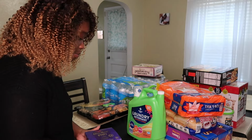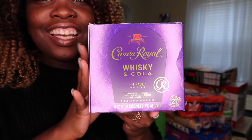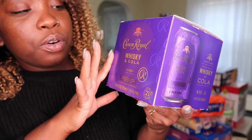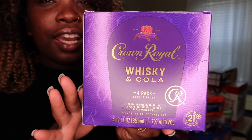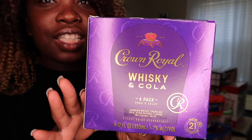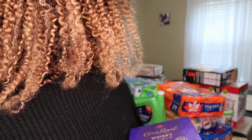And then I kind of saved this for last, but I saw this in Sam's Club. It is Crown Royal Whiskey Cola and it's 4 in a pack. I've been wanting to try this. It's Crown Royal and Cola mixed together. And I'm like, why not have this for the holiday? We're gonna have people over and I'm gonna get some wine and different other things that people like to drink. But I think this is gonna be something nice for people to have, just to socialize and drink.